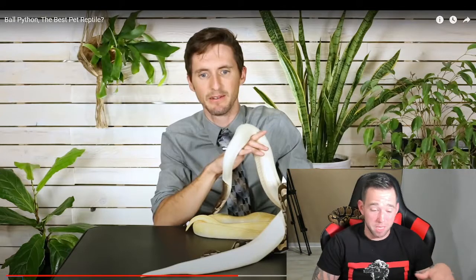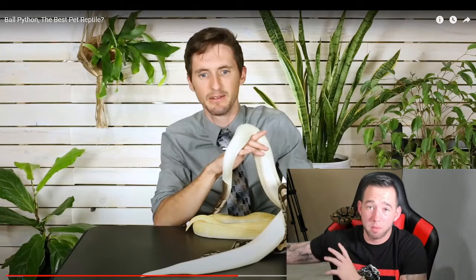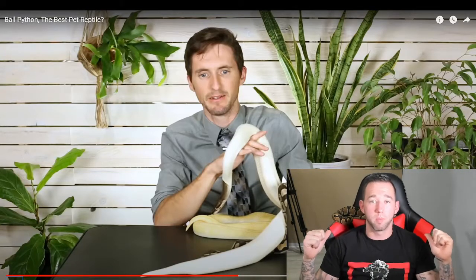My snakes have been given full sheds. Now, you can keep them in glass enclosures. Keeping old Rex here, he's in a glass enclosure in my son's room. I do have to do something different, right? I have tubs for all that in my little snake room, but he's in a glass enclosure for my son.